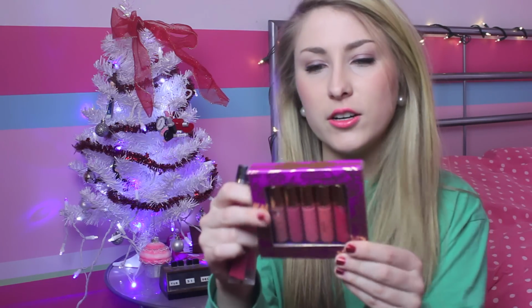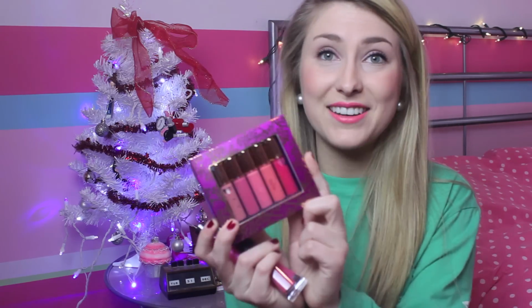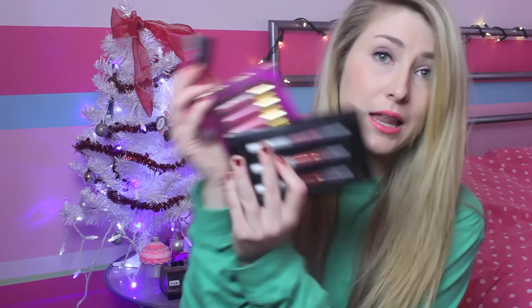I got quite a bit of lip gloss this year. My dad actually got these for me from Victoria's Secret, and I really like the colors of them, so I'm excited to use those. My grandma got me these in my stocking, and they are Tarte High Performance Naturals. I'm not exactly sure where she got them. I haven't heard of this brand. It's probably a well-known brand, but you know me. There's some really cute colors in here, so I'm really excited to use these. Lots of lip gloss.